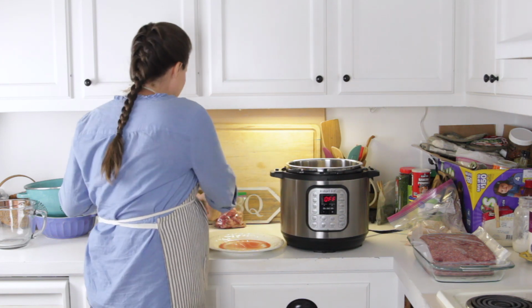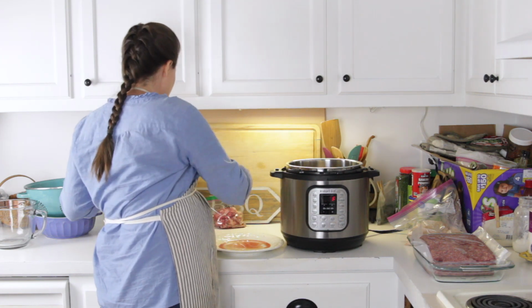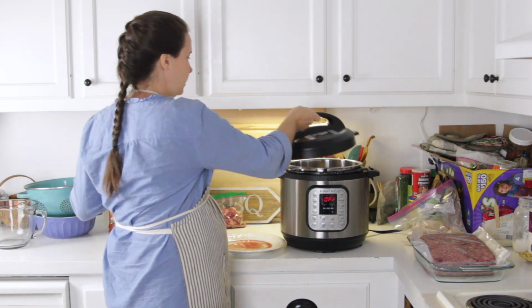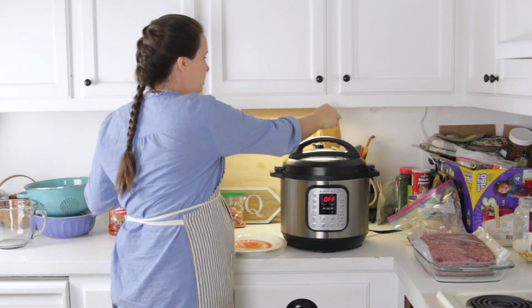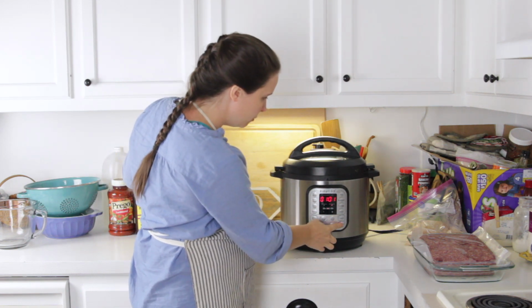So I got my meat in here. I'm going to put about a cup of water and then get it going. Make sure the vent is to sealing. And then I'm going to do pressure cook.